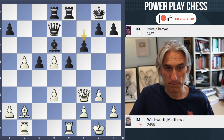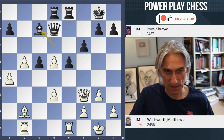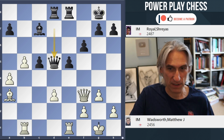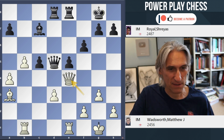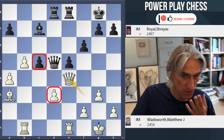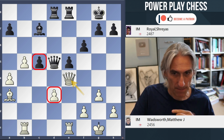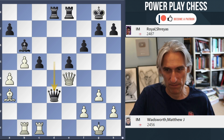But f6 by Shreyas. So what he's doing here is just protecting this one, and making sure that he's dropping the bishop back. And he wants to capture on d5. It's looking roughly level now. You can see that both sides have a weak pawn. Material is even. And it looks like things are going to fizzle out to a draw.